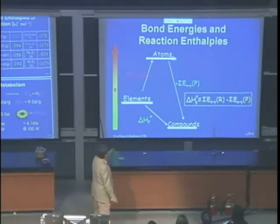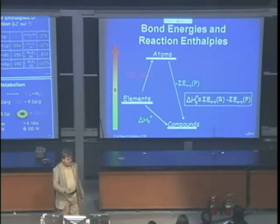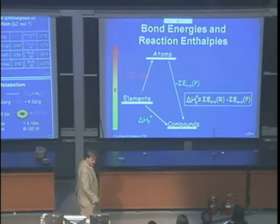Now I form the bonds. What do I want to form? I want to form CO2. I take 1 carbon and 2 oxygens, and so I form these bonds. I calculate what this is. This is the sum here, and I take the minus here. With this, I should get the same number by going this route here.